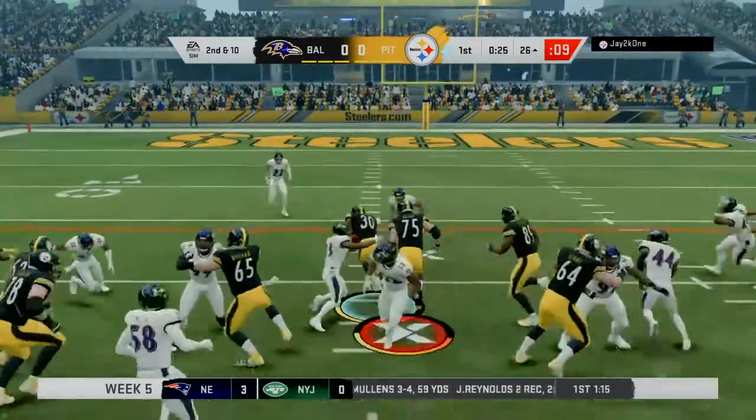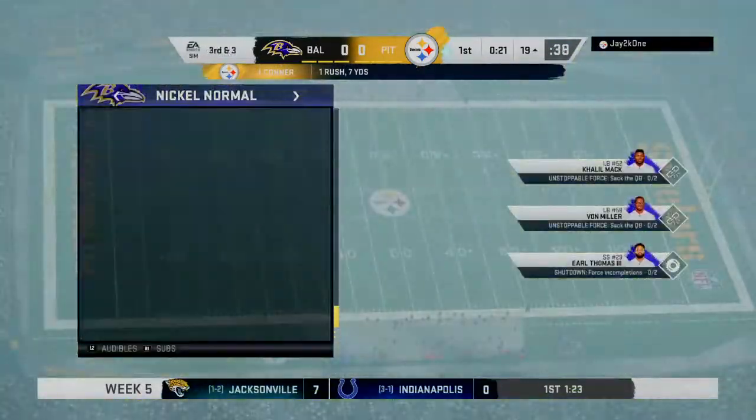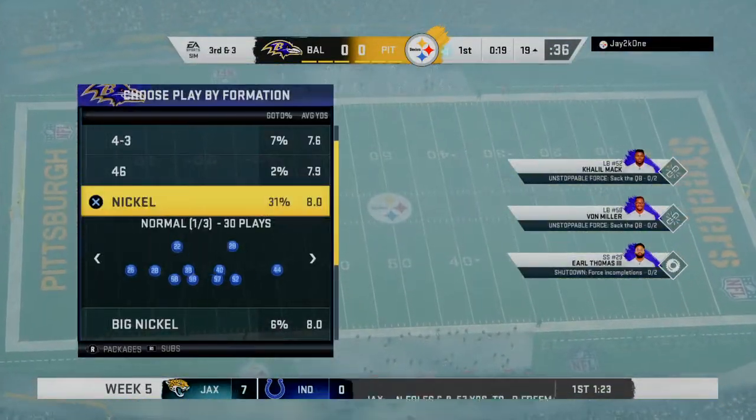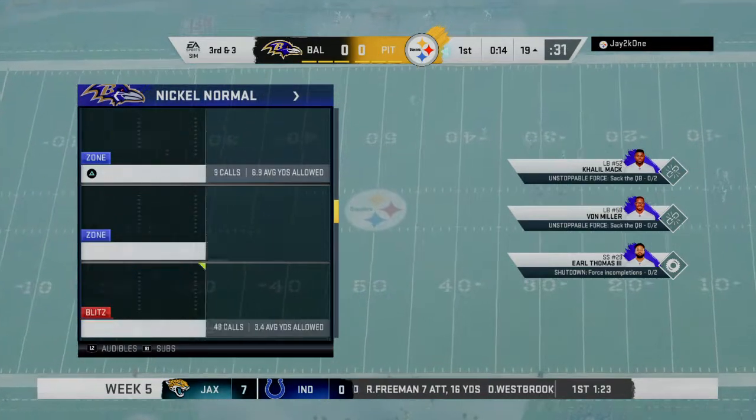First carry for James Conner. And they've got it in the red zone now, down at about the 19. Second down, a little more productive than first. 7 yards on the gain. It gets them to 3rd and 3 now.